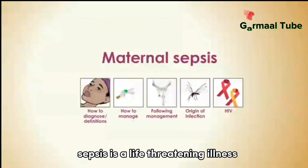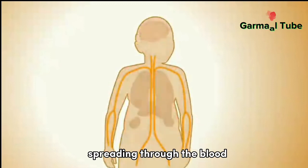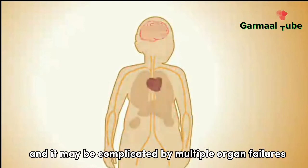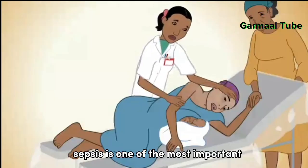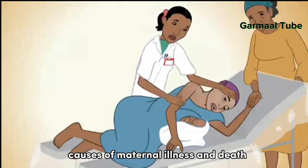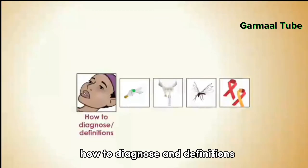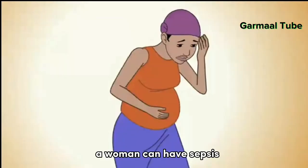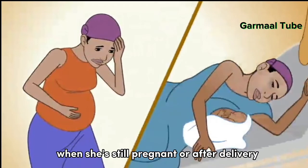Sepsis is a life-threatening illness caused by a severe infection spreading through the blood, and it may be complicated by multiple organ failures. Sepsis is one of the most important causes of maternal illness and death. How to diagnose and definitions. A woman can have sepsis when she is still pregnant or after delivery.